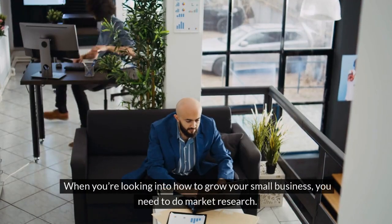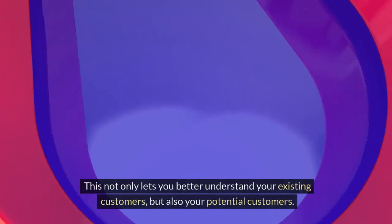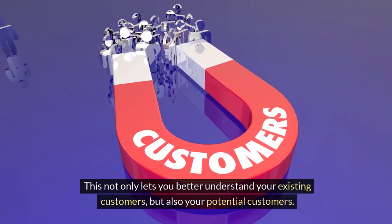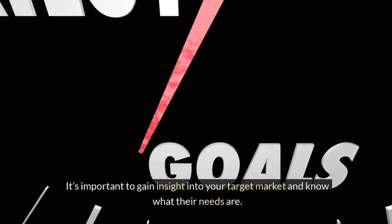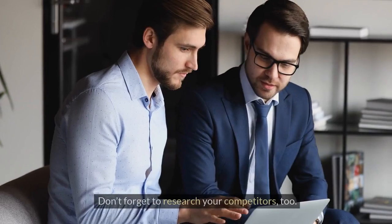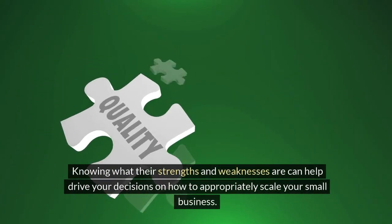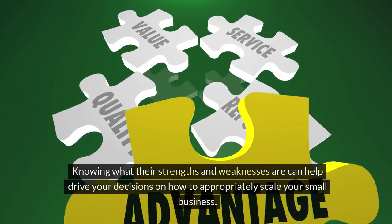Do your research. When you're looking into how to grow your small business, you need to do market research. This not only lets you better understand your existing customers, but also your potential customers. It's important to gain insight into your target market and know what their needs are. That way, you can see how your business can grow and change to meet those needs. Don't forget to research your competitors, too. Knowing what their strengths and weaknesses are can help drive your decisions on how to appropriately scale your small business.